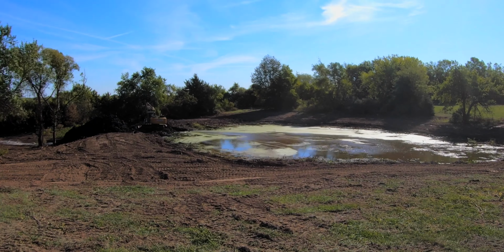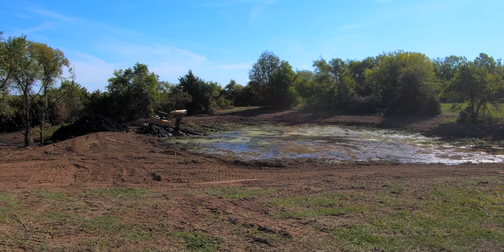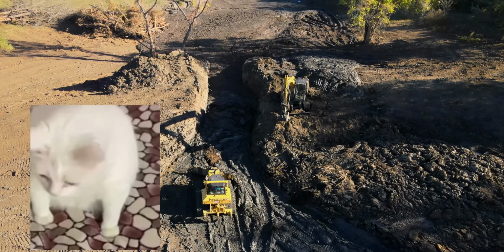This is the exciting yet not so exciting part. Reason being, well, hey, we're gonna start cleaning out the pond, making this thing look absolutely amazing, but we're dealing with mud, and the mud gets everywhere.